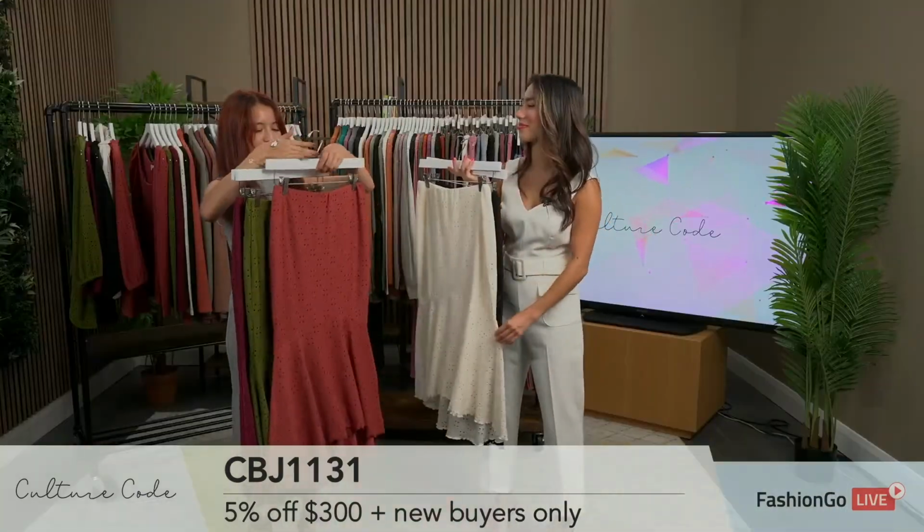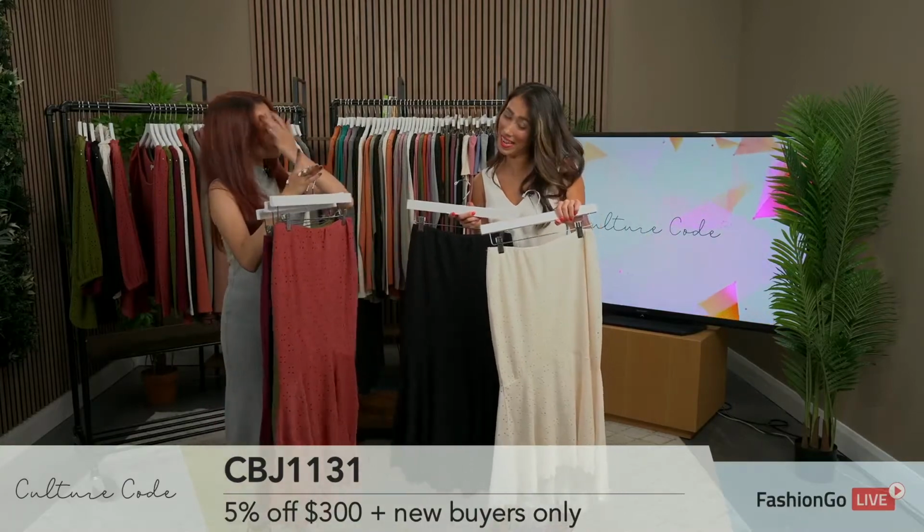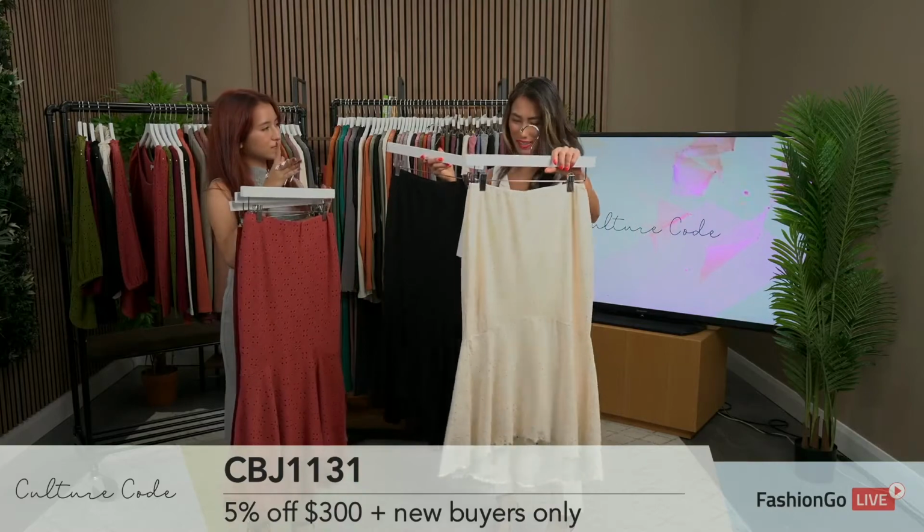So same five colors as before. Yes, perfect. So again, you can mix and match, have the same. This is great. What a nice item to have.